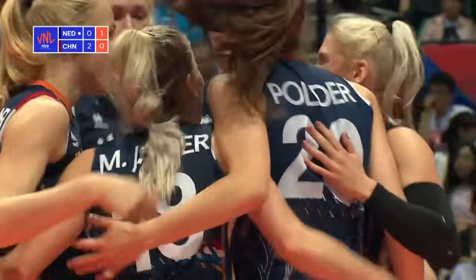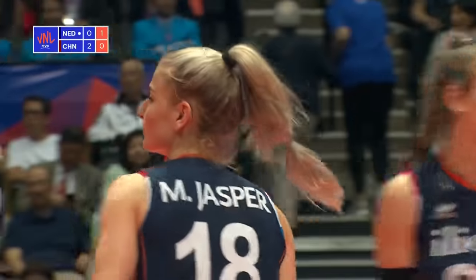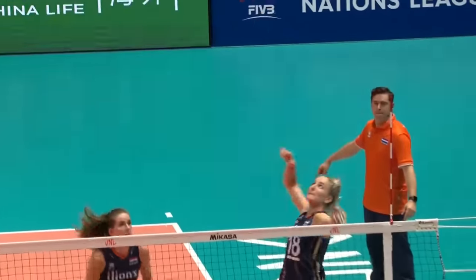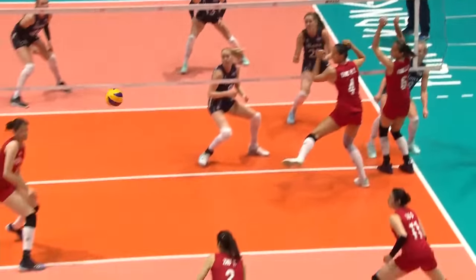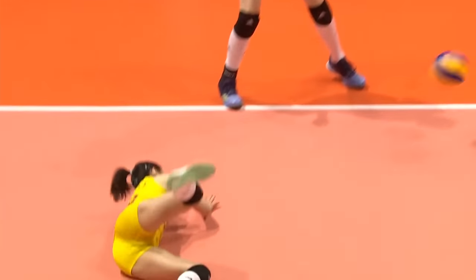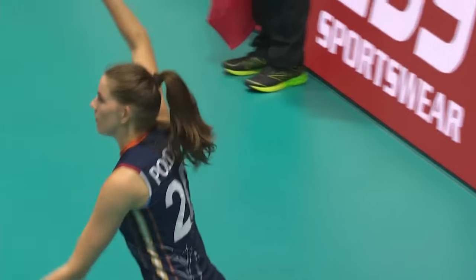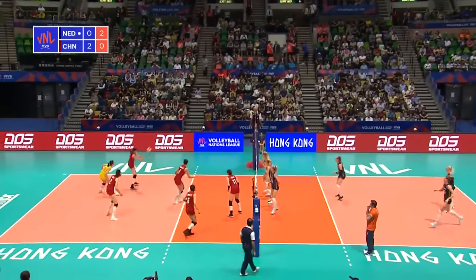Another good kill from Marit Jasper. Both the Jaspers having a good game today. But that replacement in the playmaker position for China, also a replacement as well in the libero. Meng Ji is on, number 18.